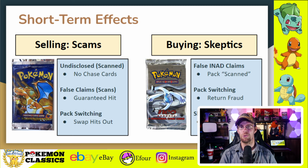There's going to be a whole host of new opportunities for dishonest sellers to scam unsuspecting customers, and the foremost of these, I think, is going to come in the form of undisclosed information, where a seller has previously scanned their packs, determined that they don't have any chase holos in them, and then resold them as heavy, holo packs without letting the buyer know that really they're just junk.